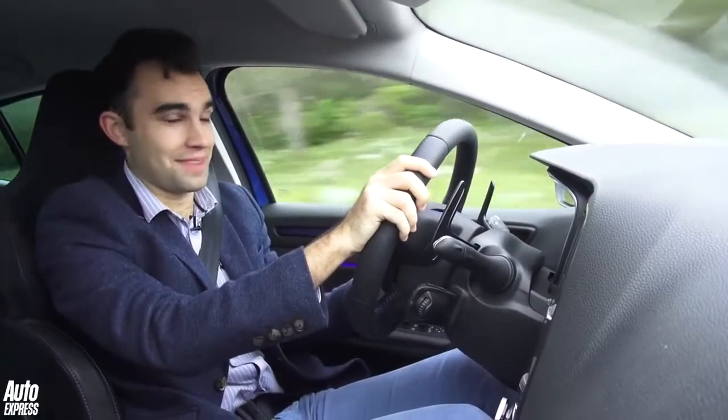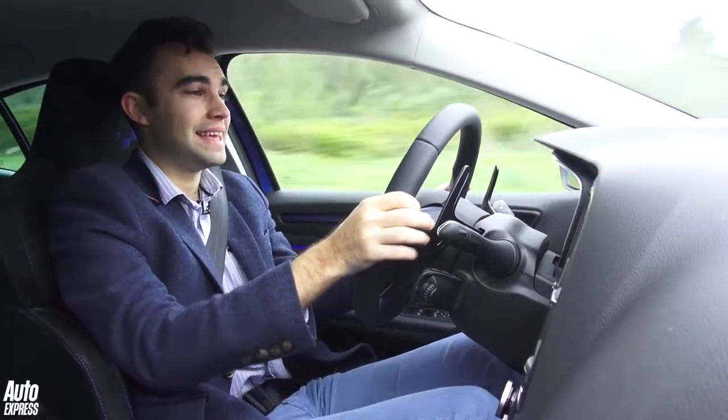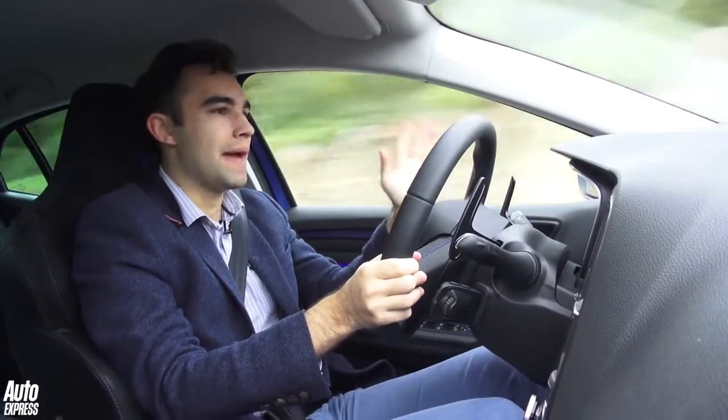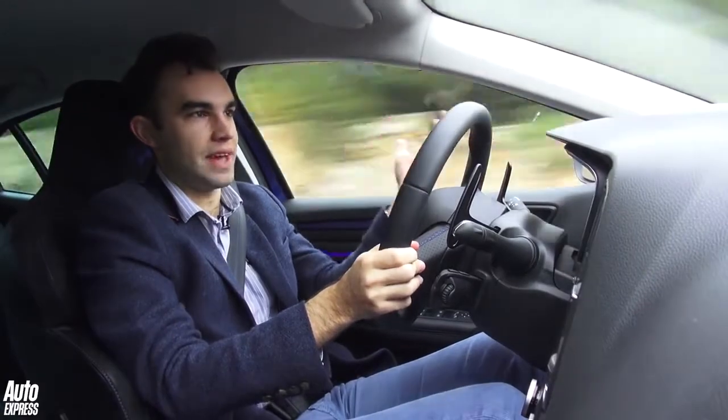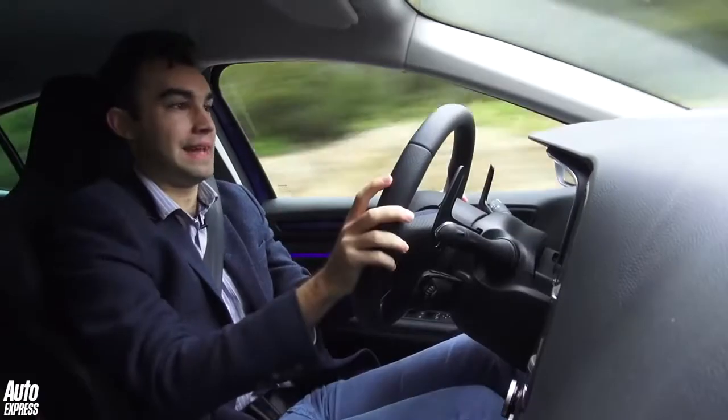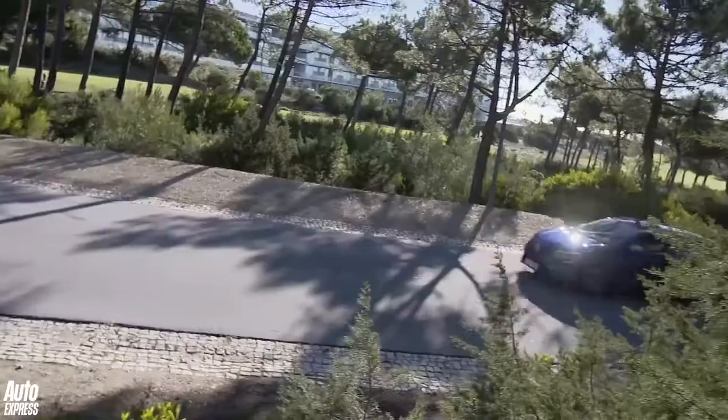There are some positives though. Now, this particular car we're driving is the 1.6 litre turbo petrol GT. On paper it sounds pretty unremarkable. I mean, it develops just 202 brake horsepower, but it feels a lot more powerful than that. It gets to 60 in 7.1 seconds too.